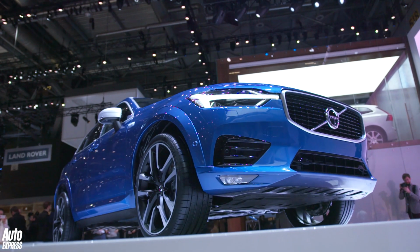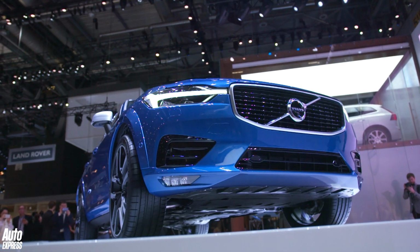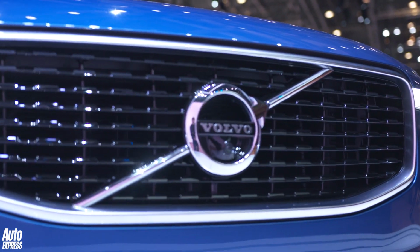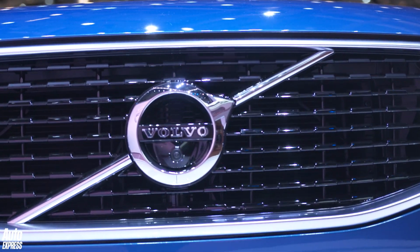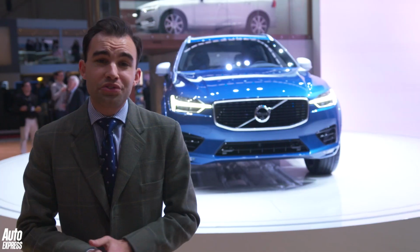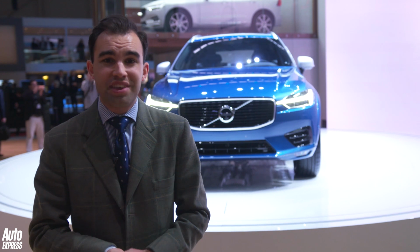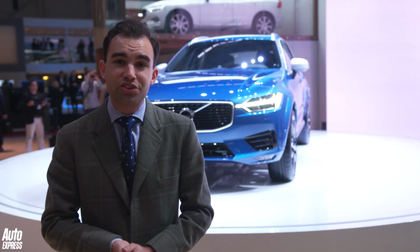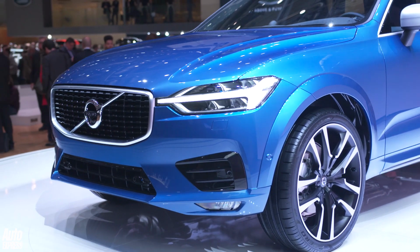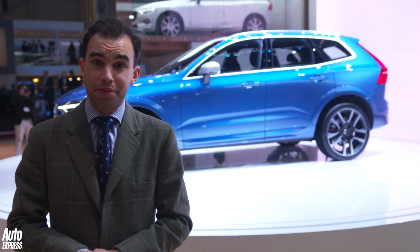At launch there's going to be all-wheel drive versions with 8-speed automatic gearboxes, and there'll be the usual range of D4 and D5 diesel engines, a T5 petrol and a T8 petrol plug-in hybrid. Later on there'll also be front-wheel drive versions with T4 and D3 versions, and there may even be a 3-cylinder version as well. It'll be arriving in the UK in the summer, priced from around £35,000.